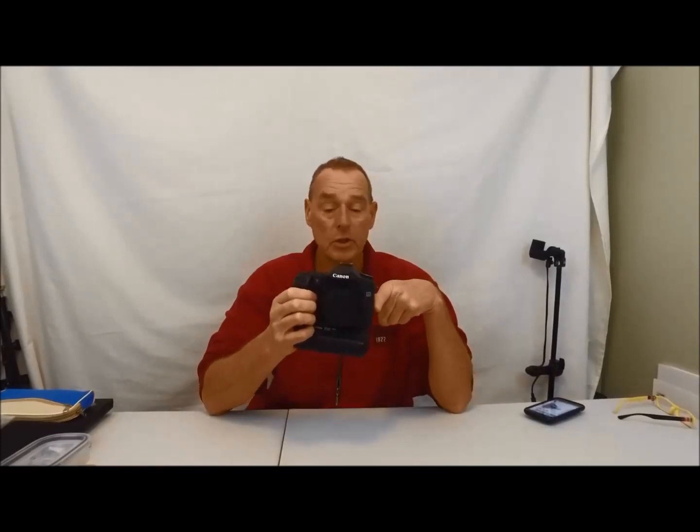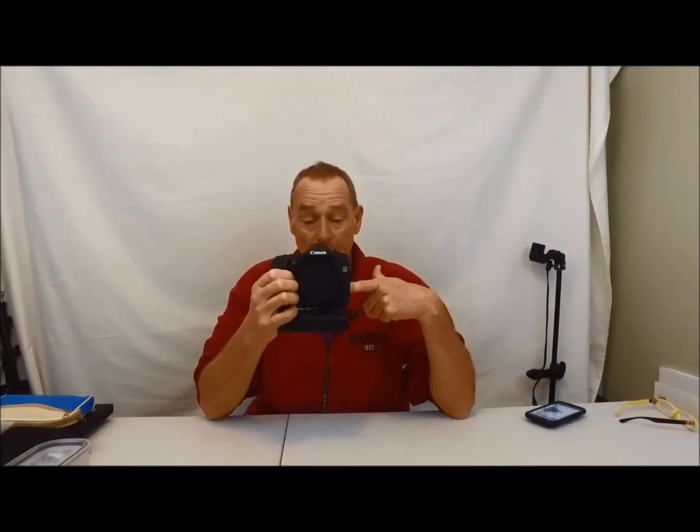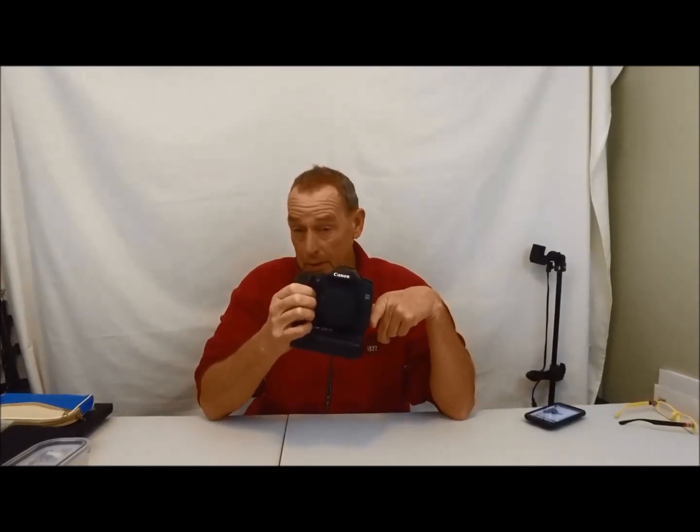I bought this from a young gentleman at the University of Toronto doing a photography program. He just finished. And I paid 250 Canadian for this with the Canon battery pack. No lens, just camera body and battery pack. This camera, when it was new with a kit lens but without the battery pack, was almost 3,000 Canadian dollars back when it was new. So again, a great deal for a great camera.